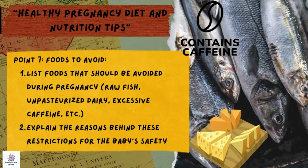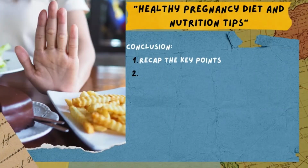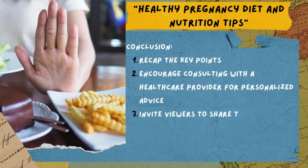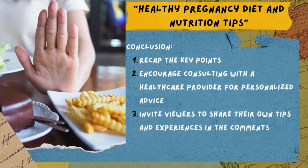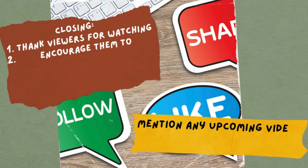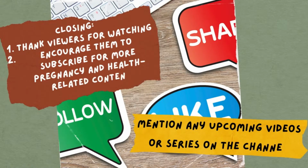Point 7, foods to avoid: list foods that should be avoided during pregnancy: raw fish, unpasteurized dairy, excessive caffeine, etc. Explain the reasons behind these restrictions for the baby's safety. Conclusion: recap the key points. Encourage consulting with a healthcare provider for personalized advice.